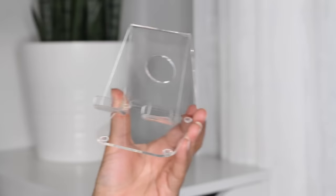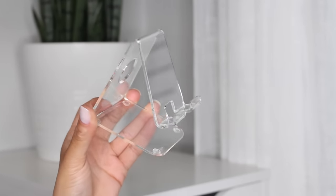Oh, this is for the feet. So it has these little silicone pieces so it doesn't move. Yeah, so it doesn't move. So I'll stick those. It has four of them. I'll stick those at the bottom.